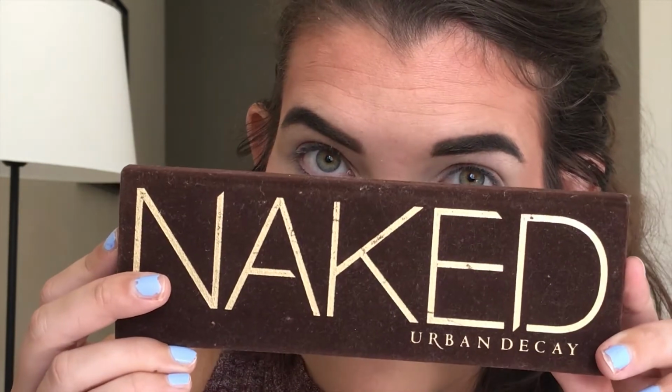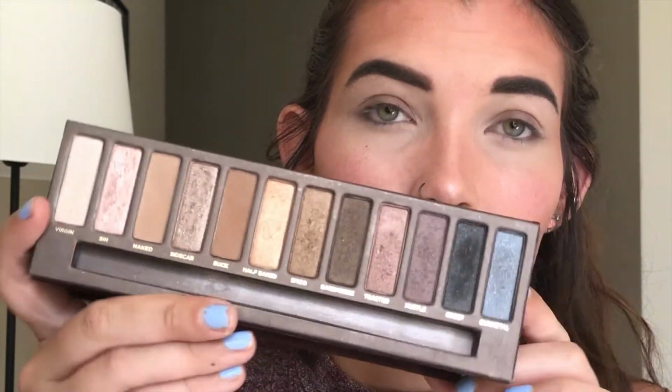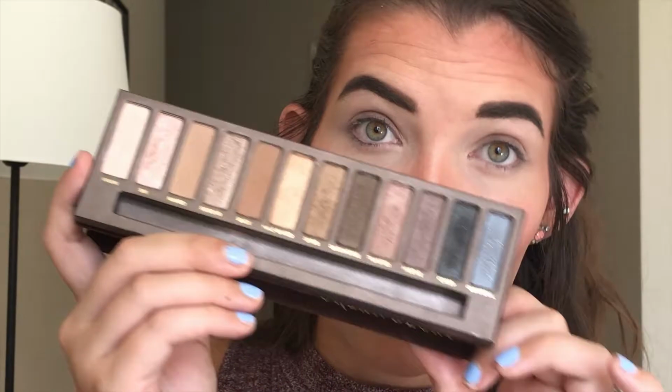And I think you can also probably guess what eyeshadow palette I'm using, because it wouldn't be a throwback full face without the Naked palette. Tell me this wasn't the very first eyeshadow palette ever. I was literally thinking about this the other day. I don't think there was another eyeshadow palette before this, and then this came out and it was like everything. Nobody hasn't tried this, I don't think. I don't know if everyone still has theirs, but everyone's tried this at some point.